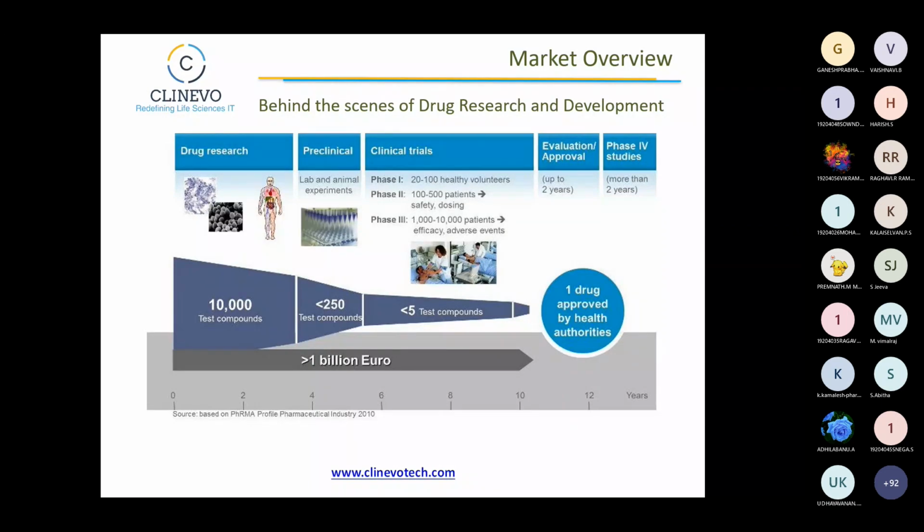Once it is tested in phase 2, it goes to phase 3, wherein the drug will be tested on a huge population. 1,000 to 10,000 patients will be recruited and the drug will be tested on them. Finally, if it clears the 3rd phase, the drug can actually go to the market. So out of 10,000 test drugs, finally 1 drug gets approved.